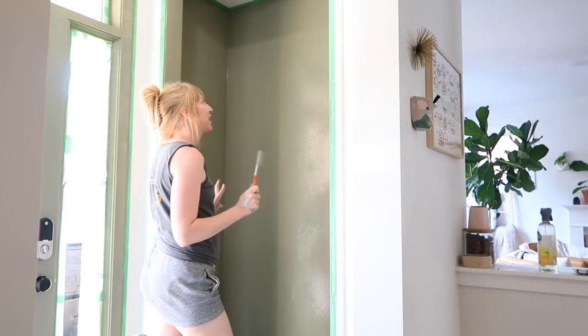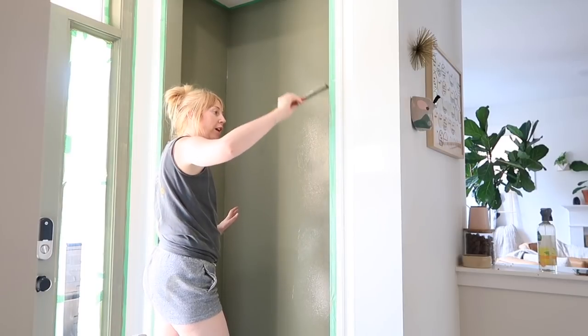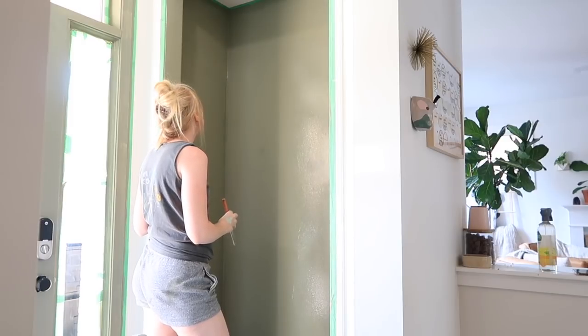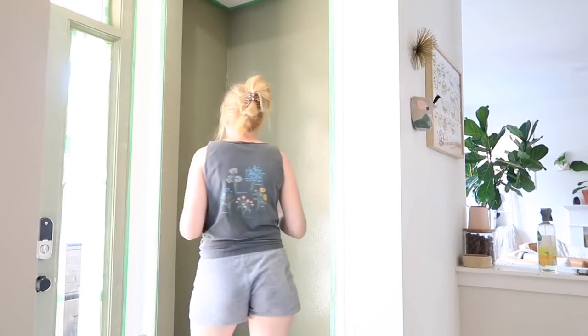Just know that I'm loving this. I'm very happy I picked this color. I was terrified that it was too dark, but I think it's actually bloody brilliant. I'm gonna let this dry, and then I'm gonna do a second coat. Okay, this just in.